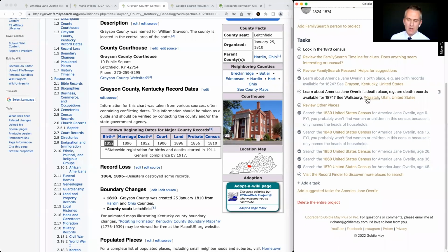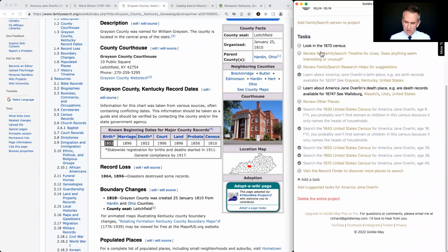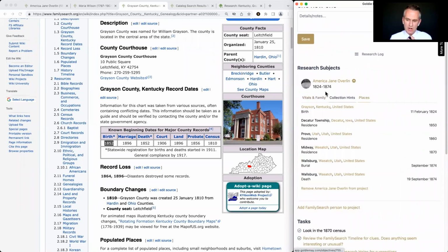And then similarly, you can go through and do that kind of search for death records, look in Wasatch County, see if there are death records kept for that county at that time. So those are the suggested tasks. You don't have to use those, of course, but those are also available. Those links are also available in the Places tab under her name.